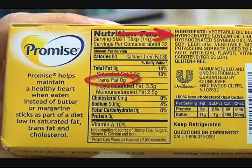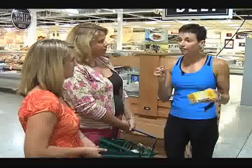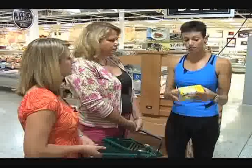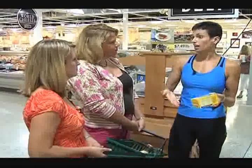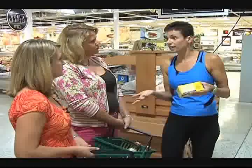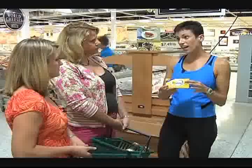And you ask, well, how can they get away with that? They're tricking us. If it's less than a half a gram per serving, they can say it has 0. But let's think about this. If you use a tablespoon in the morning on your toast, a tablespoon with your baked potato at lunch, and 2 tablespoons at dinner with your bread and your veggies, that's way more than a serving. So you are getting a lot of trans fats.